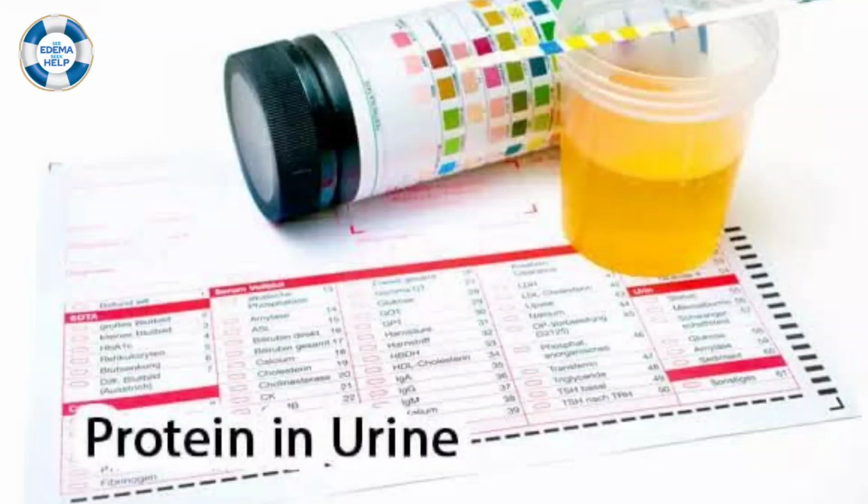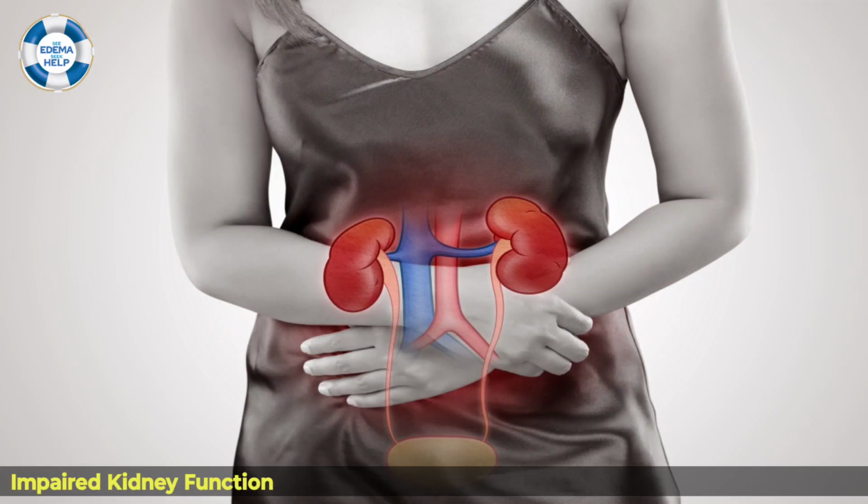So what is pedal edema? Pedal edema is swelling of the feet or ankles, and it has various mechanisms. They can work in unison or separately. If we discuss the mechanism of pedal edema in chronic kidney disease, there are two main mechanisms. Number one is loss of protein in urine, and the second one is impaired kidney function.